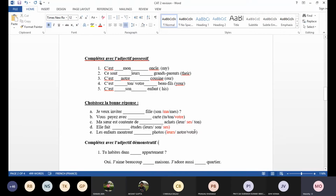Excuse me, ma'am, in the last sentence that we did, suppose there was another option that was plural, how would we differentiate? In that case, you read the sentence. It's les enfants, which is plural. The subject is plural: les enfants, the kids, the children. Got it. It happened with the second sentence also, where you had to go with vous payez, the vous plural form. That's why I picked votre. So that's about the second type of adjective, which is possessive.